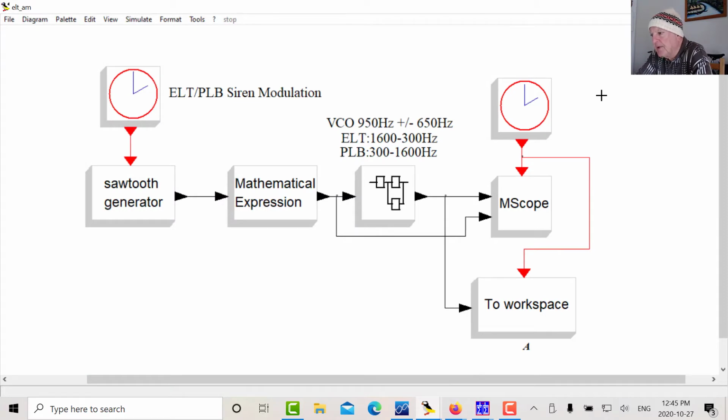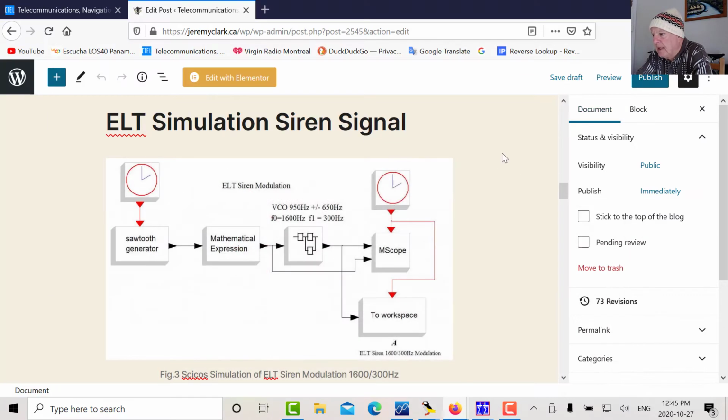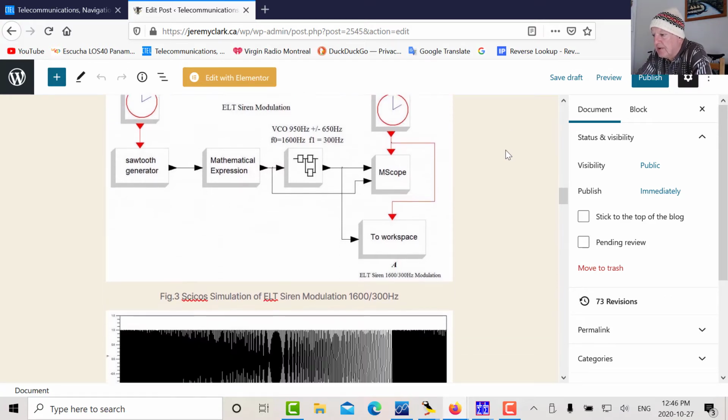On the ELT devices, the siren signal goes downward from 1600 to 300 hertz, and on the PLB, personal locator beacons, which are popular now, the siren signal goes up, from 300 to 1600 hertz.